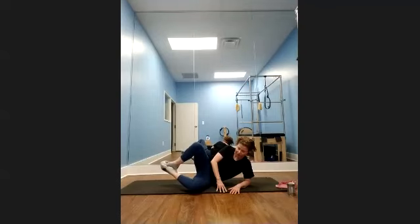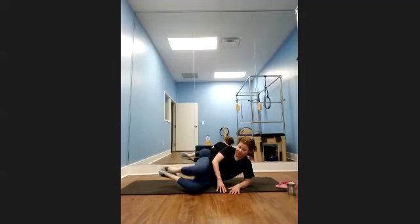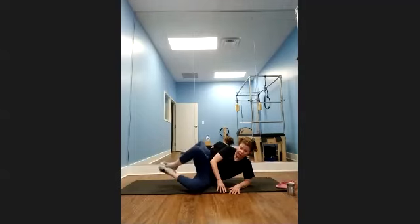Breathing. Close it in, feet up. So this is elevated clamshell, meaning this is an advanced version. Six, in, five, in, four, in, three, and two, and good.